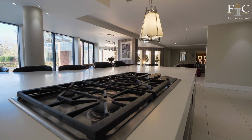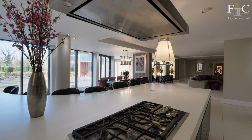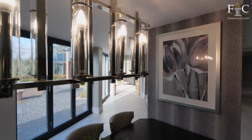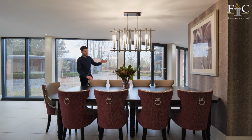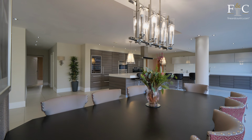It's also great to be able to look out over the garden, or you could be chatting with your family and friends whilst they're sat at the breakfast bar waiting for you to prepare them a meal. Now on a sunnier day, I could see light flooding into this space, and as we follow the curvature of these full height double glazed bifolding doors, we come across the second dining area that I mentioned earlier on, which offers a more casual dining experience.